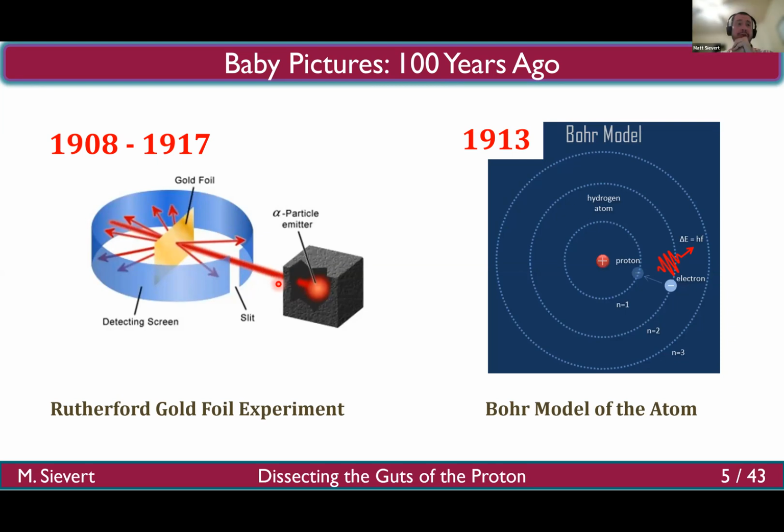So it's no accident that both the proton and the hydrogen atom, the structure of the atom, were discovered simultaneously, and they were both discovered about 100 years ago. So the baby pictures of the proton and the baby pictures of the atom were really born in the Rutherford gold foil experiment, which is an experimental setup that we'll come back to at much higher energy scales a little bit later.